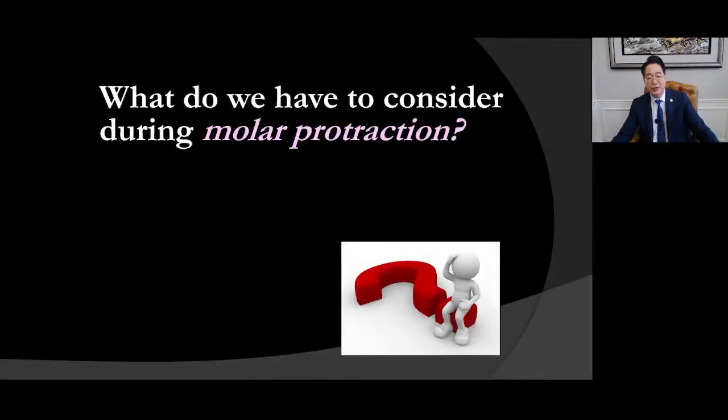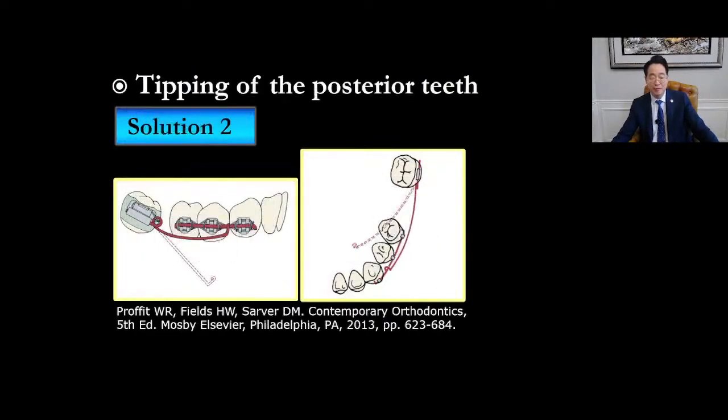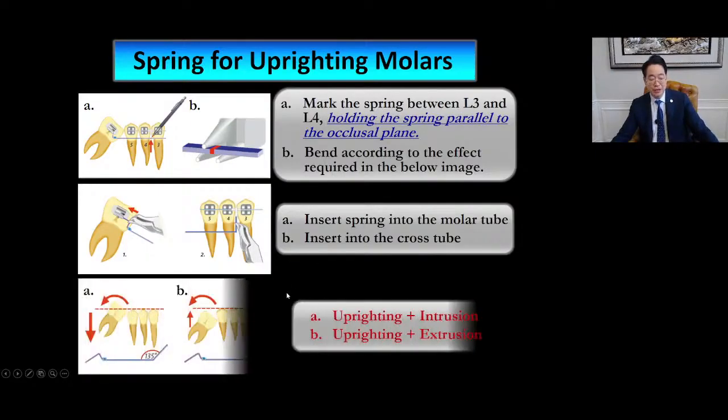What are biomechanical considerations during molar protraction with mini screws? During molar protraction, a long hook can be used to prevent tipping of the posterior teeth. Uprighting spring can also be used. For molar uprighting, we can use the prefabricated uprighting spring and make the bend between the lower 3 and 4. For simultaneous uprighting and intrusion, the bend in anterior region will be about 135 degrees. For uprighting and extrusion, a 90-degree bend can be made.